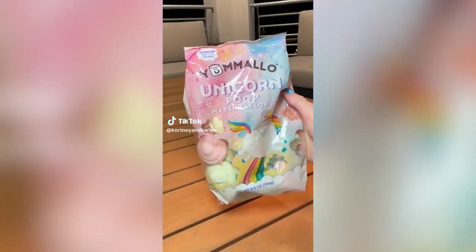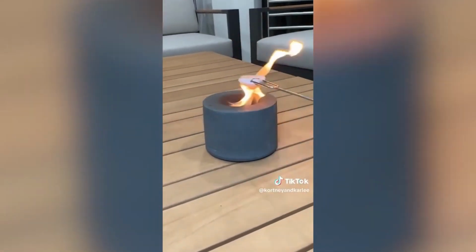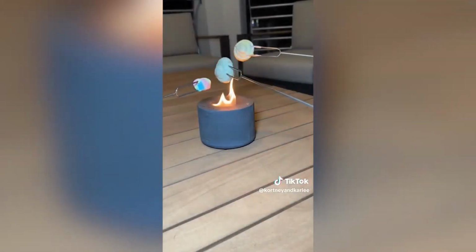Amazon Summer Must Have. I always love roasting s'mores, but never have a fire pit. This portable one is great to set on your table and make s'mores in your own backyard. Just add alcohol and light the flame. It will last for several hours.